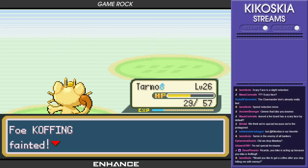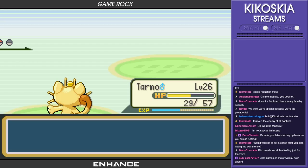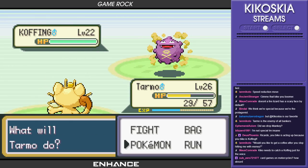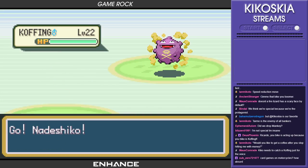And that's what happens when you hit Tarmo in the face with poison! You get really badly hurt. I think we're gonna stick with you and then switch you out for our Kadabra, because let's face it, Kadabra is most certainly best suited for this.